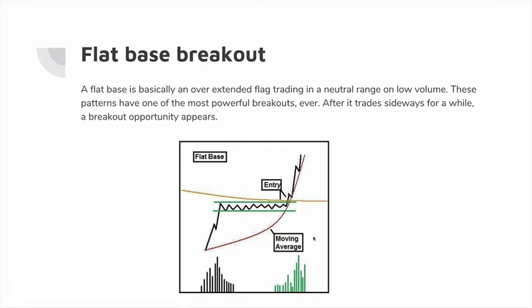The next one is the flat base breakout. A flat base breakout is basically an overextended flag, is how I like to say it. It is more of a neutral range on a lower volume. So there are stocks that tend to do really well. One that I can think about off the top of my head is FENG, which is that Chinese media company. And what it does is, there was a breakout a couple of weeks back, and then it's been trading sideways.